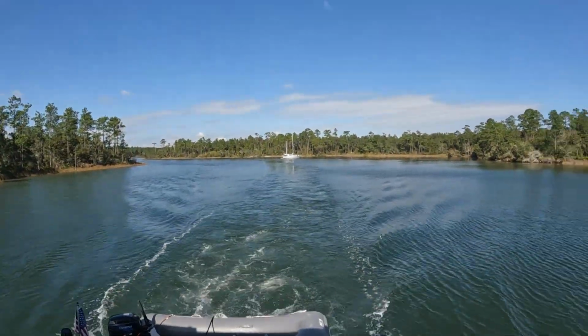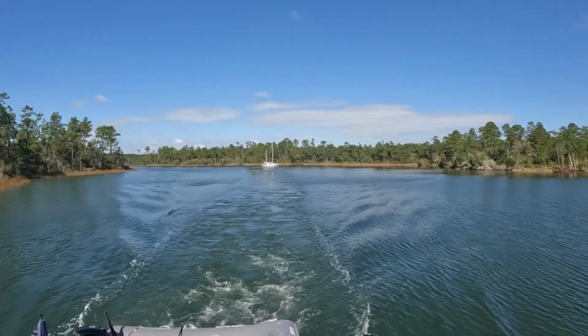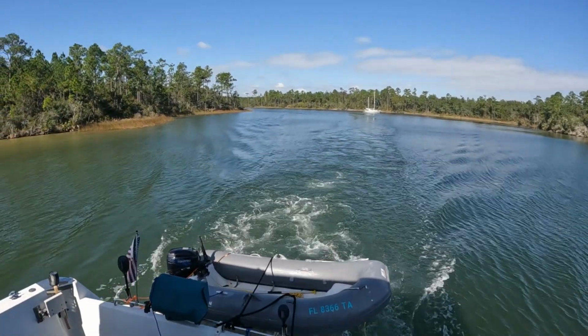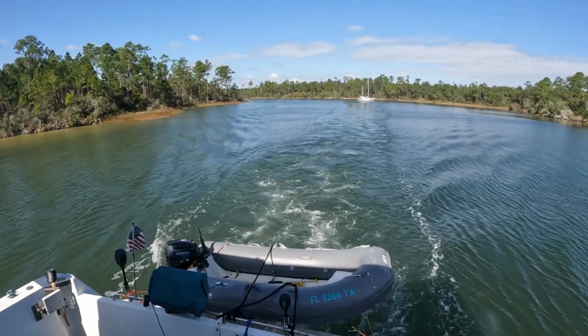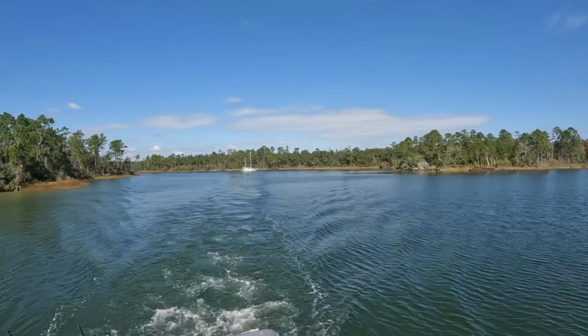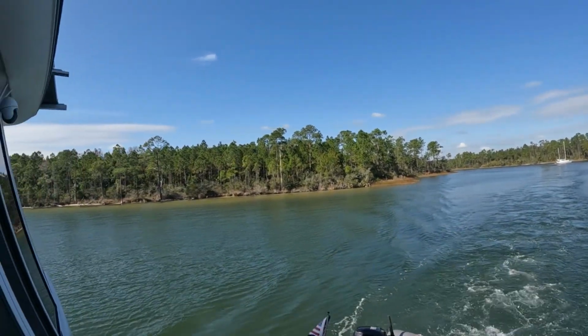And there's us leaving the cove. So quiet. We did not rock at all, even in 30-mile-an-hour winds. So we got our dinghy back on because we had it out floating behind. And since we're going to dock today, at least that's the plan, we didn't want to have the dinghy in the way while we did that.